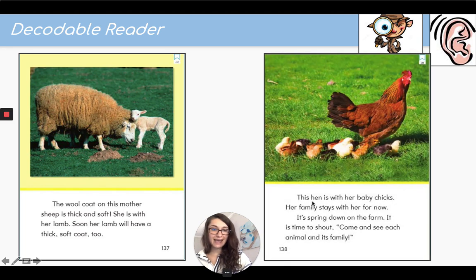This hen is with her baby chicks. Her family stays with her for now. It's spring down on the farm. It is time to shout. Come and see each animal and its family.